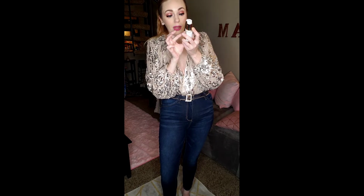It says deeply exfoliates the dull surface of the skin for clarity, radiance, and younger looking skin. Visibly it brightens the appearance of dark spots and discoloration. Instantly plumps the look of fine lines and wrinkles in 3 minutes. And it really does that.